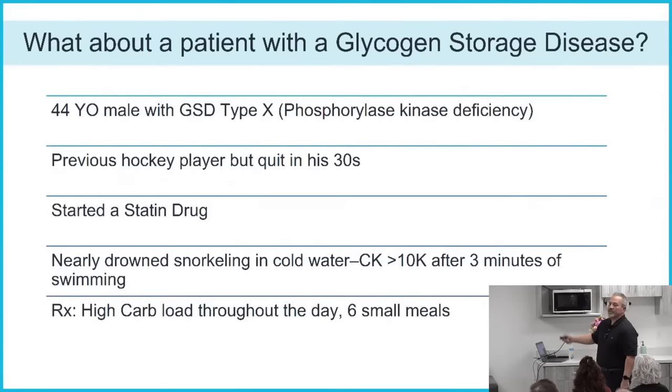And so he goes to the specialist, and they say, well, you can't get to your sugar stores very well, so here's what we're going to do. We're going to put you on sugar 6 times a day, and if you're going to exercise, drink soda or something so that you don't die. Your muscles are going to die if you don't get sugar in your muscles.